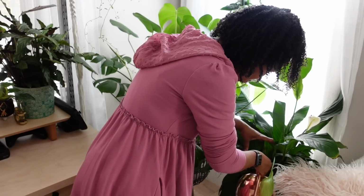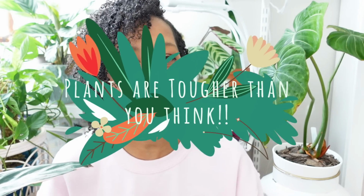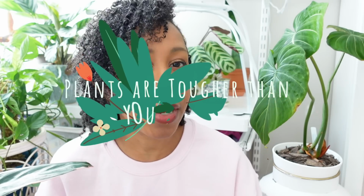I have definitely killed a plant, fertilized it to death, and it was the saddest thing I've ever witnessed in my entire life. The last tip I have is don't give up on a plant if it seems like it's going to die and you can't save it. Occasionally there is a plant that's just going to die and you can't save it. There's nothing you can do about it, but sometimes you can give your plant a second chance at life and it'll love you for it.